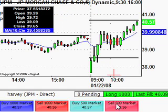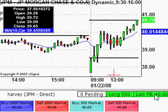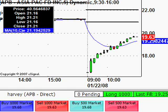Back on JPM. Does look like it's going through. Just come out half of that there. Sold 500 at 40.66, which puts $290 in the bank. Like I say, it does look like it's going through it, but you never know with these resistance areas how it's going to react.